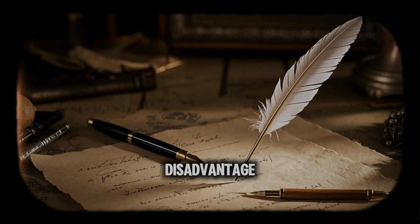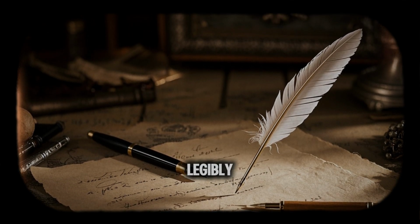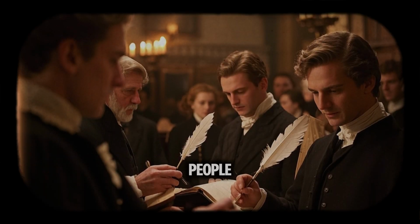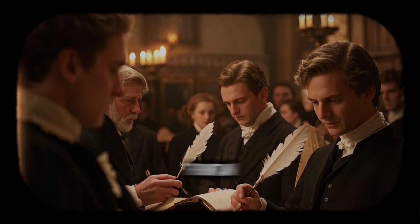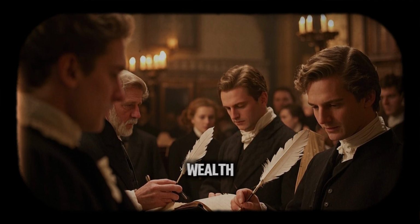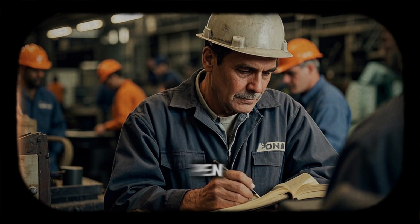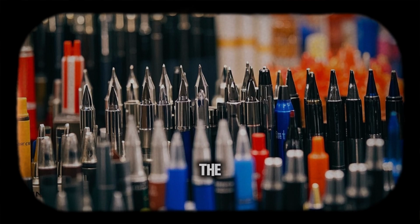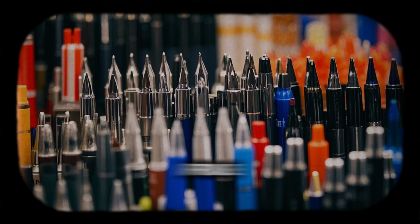The main disadvantage of the fountain pen was that it could not write as fast or as legibly as the quill, and so many people continued to use the quill well into the 19th century, even though the fountain pen was seen as a symbol of wealth and culture. It wasn't until the Industrial Revolution that the fountain pen really took off. The invention of the steel nib in the early 1800s made fountain pens more affordable for the average person.